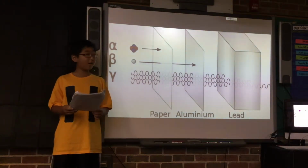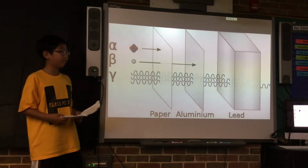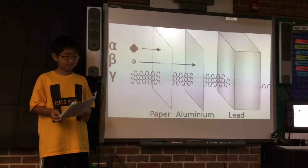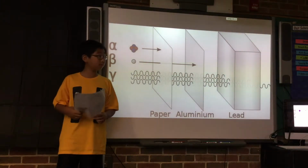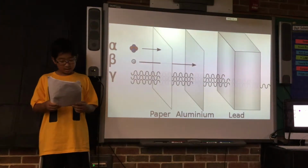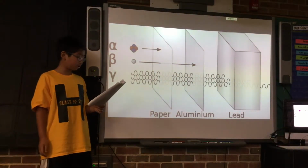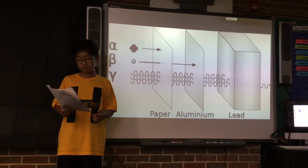A 450 rem dose of radiation gives a 50% chance of life or death. Roentgen equivalent man is rem. Rem is a scale to measure radiation doses. If the rem number is the same, the same amount of biological damage will occur to the irradiated person.